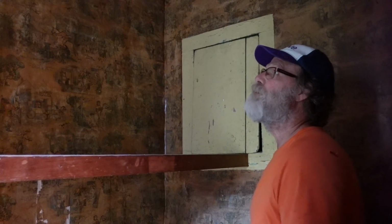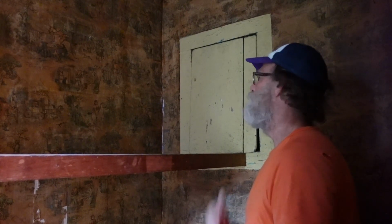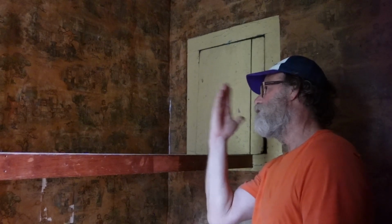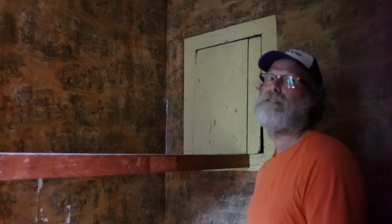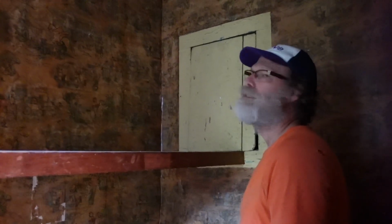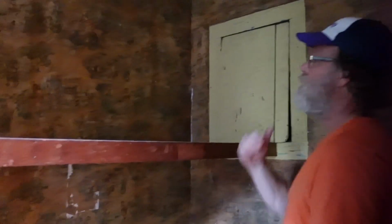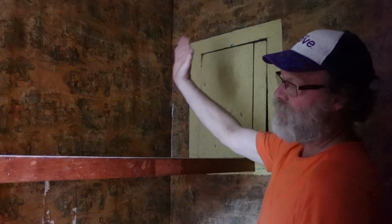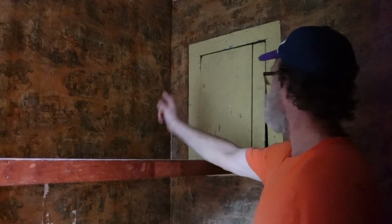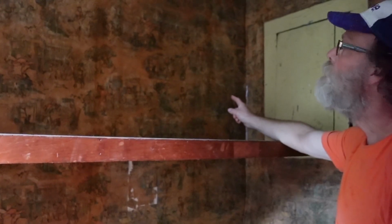So if you want to do shiplap, then we have to build something out that gives us a nice, level, straight, flat surface. But if we build something out, we're going to lose 4 or 5 inches in the room. So I'd rather tear out to the outside wall. Well, that's not an outside wall. That's an inside wall. Yeah, that's the closet in the other room.